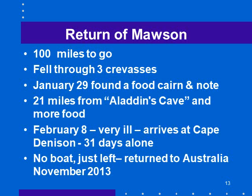He arrived at Cape Denison, and he had been alone for 31 days. The boat to take him back to Australia had just left, so he didn't return to Australia for a year later, till November of 2013. He observed that if he had made the boat, and he missed it by hours, I think, he concluded that if he had made the boat, he would have died because he was so weak that he figured he couldn't have withstood the sea voyage. So he hung around for 10 months, got stronger, and returned to Australia, a huge national hero.